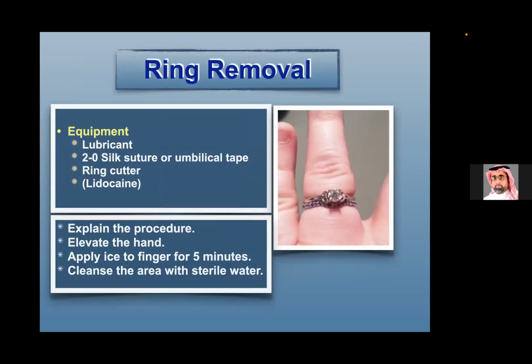What do you have to do? First, prepare your equipment, like lubricant. You can use size 2 silk or umbilical tape, and find a ring cutter if you have one, and use lidocaine for this patient. Explain the procedure to the patient and the parent. Elevate the hand a little bit to decrease the edema or swelling. You can apply ice to the finger for 5 minutes. Then clean the area with sterile water.